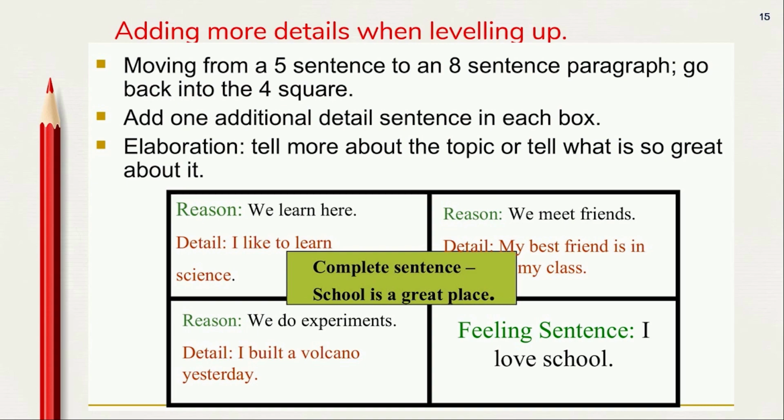You need to see how much your child is sponging in the brain. If they're comfortable with 5 sentences, if it's at the initial stage, it's all right for the 5-sentence. But after some time, if you move into detailing, that would be the best thing.